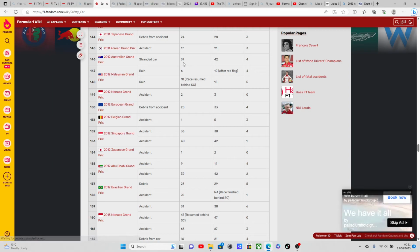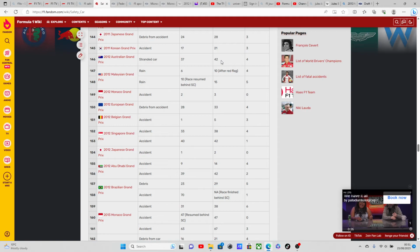All right. So I'm looking at lap 37, and then it says racing resume on lap 42. Now, the accuracy of these figures isn't always exact, and you'll see that when you go through it. But there's about five laps there, 37, 38, 39, 40, 41, 42. Well, potentially six. We'll have to wait and see.